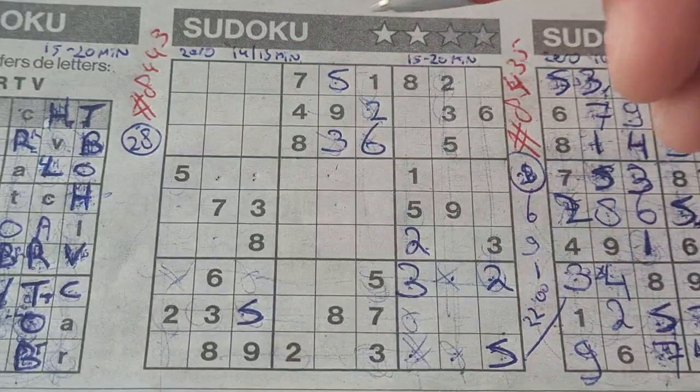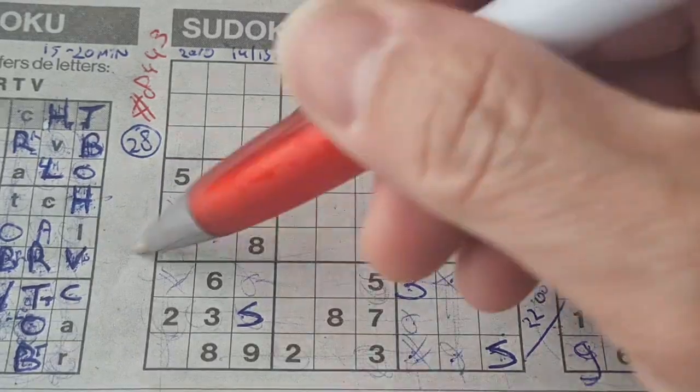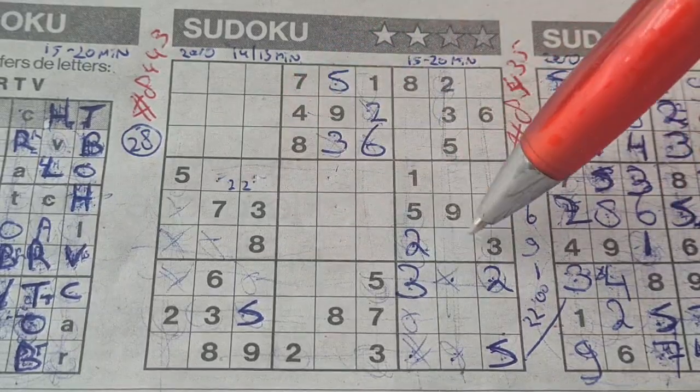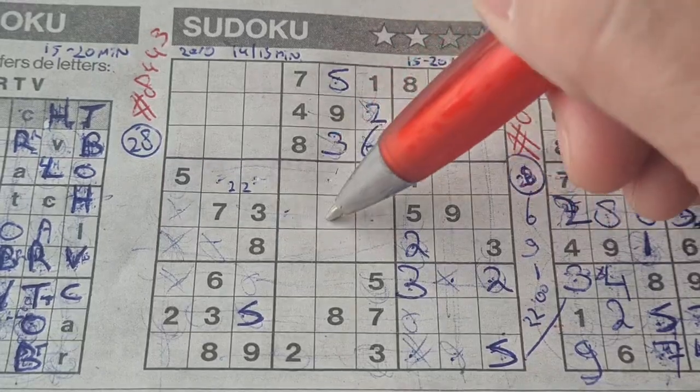Well, we have here 1, 2, 3, 4, 5 missing numbers in this big square. One of the missing numbers, 2. We have 2 in the first column, no 2 in these two boxes. We have 2 in this row, no 2 in those two boxes. So the 2 in this big square could be here, could be there. 2 in one of those two boxes in this row, 2 in that row, so in the middle row, only 3 places left, the 2 should be here, here or there.